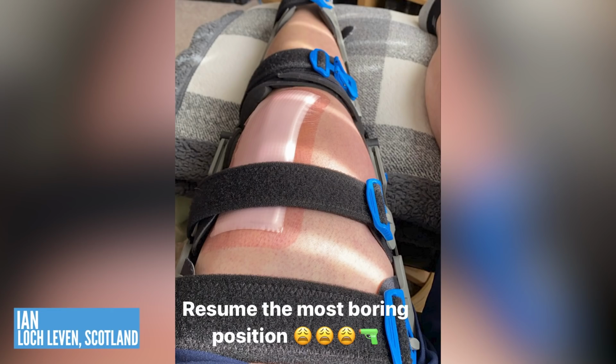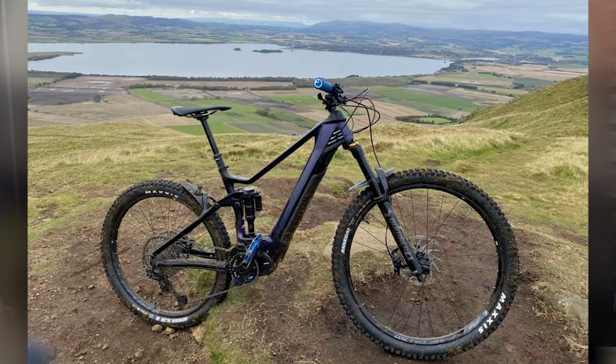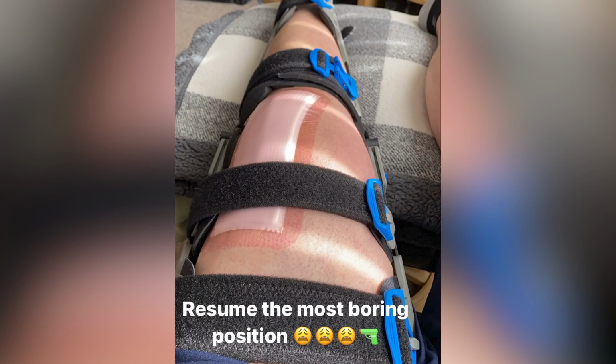Next, we've got Ian here, looking pretty mashed up, actually. He's had a bit of a crash on one of the hills in the distance on his Merida in Loch Leven in Fife, popping four of his quad tendons, rupturing three of them, and now is into a 12-week recovery process with that and a huge scar to prove it. It looks like a hell of a spot, but sorry to hear about your crash.